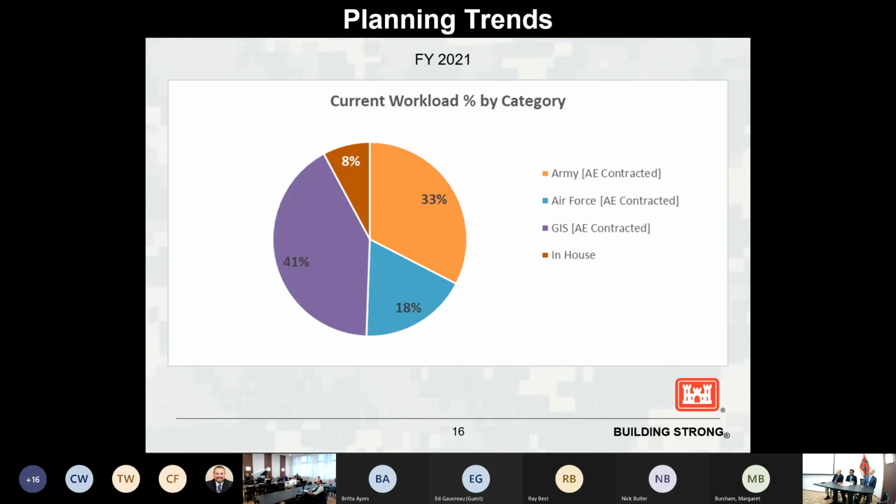So what are we doing currently? How has that changed? We're still at 33% of the work for Army. That GIS work that I mentioned is at 41%. In-house is at 8% and Air Force at 18%. So this is all the current workload that we have, who we are doing work for. And on the next slide, we're going to show where we are working.